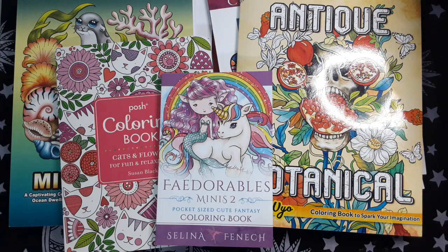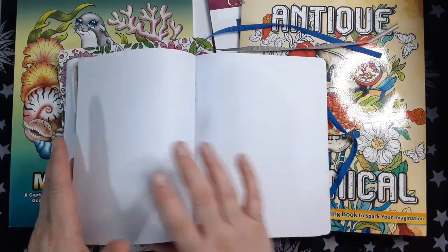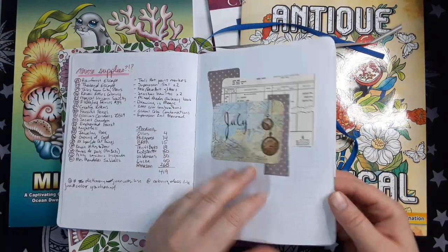This is Megan, the Colorful Pirate, and today I'm going to show you everything that I colored in August and September. So first I'd like to share with you some stuff I've been doing in my coloring journal.